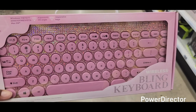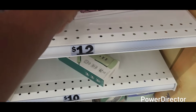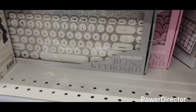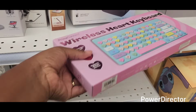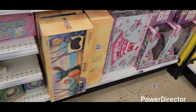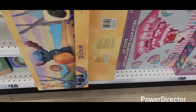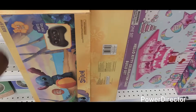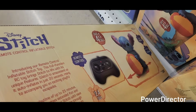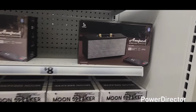They got this little bling keyboard right here. That is beautiful. And they also have one silver with the little silver bling, which would be right here. Those are nice. But I really like this one right here. And then they had this little remote control blow up Stitch item right here. You don't see that? I thought that was pretty cool. Now, I've never seen a blow up remote control anything. So this was my first time ever seeing something like this. But again, I thought that was cute.